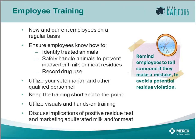Employee training is also required under Farm 3.0 for anyone with animal care responsibilities, and it is particularly important as we discuss residue avoidance. Make sure to train new and current employees on a routine basis and utilize your veterinarian to help. Make sure employees know how to identify treated animals and safely handle them to prevent inadvertent milk or meat residues. They should know how to properly record drug use, also discuss implications of positive residue tests in marketing adulterated milk and/or meat with the employees.